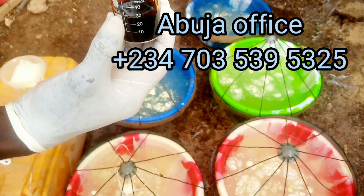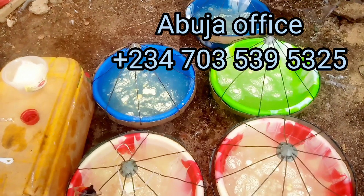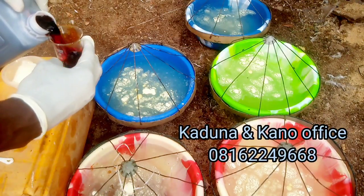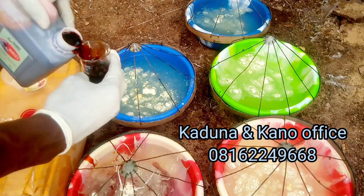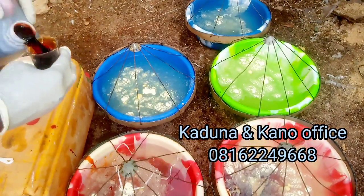For prevention, give at least once in a week. For treatment, 4 days in a row. If you are used to Darox before, you know how active it is, and presently it has been improved drastically and is very, very potent and very, very strong.